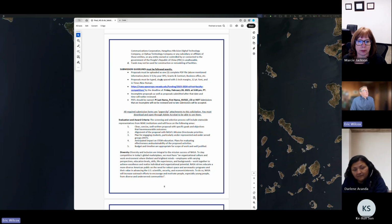Please follow usual guidelines for proposals. Typed single-spaced is fine. 1-inch margins. Please don't use type that's smaller than typical 12-point font, and a standard font like Times New Roman. And then we receive them specifically through a link on the website. It's back here. Let me just bring this up again.